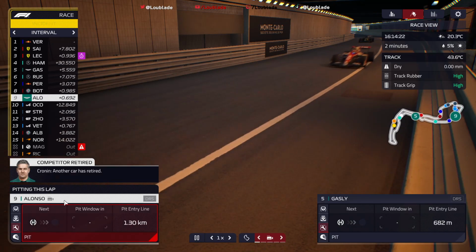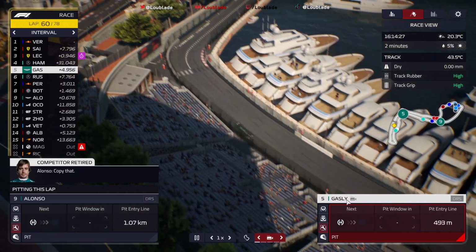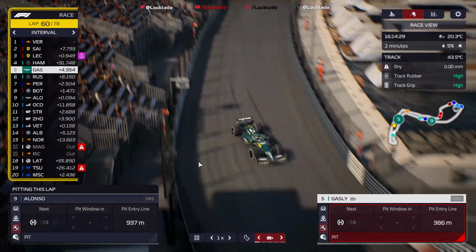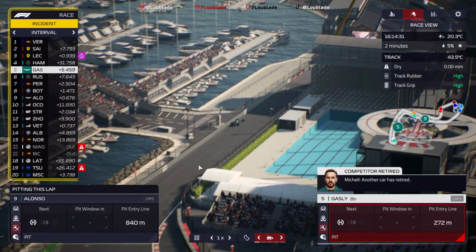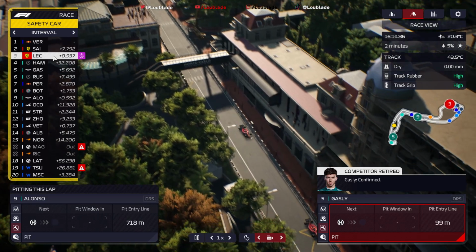We've chosen to box Fernando Alonso. We reckon we're going to get a free pit stop here. Fernando's going to come in. We're not going to pit Pierre Gasly. 8 seconds to Russell. I don't want to lose track position to George Russell if I can help it. And I don't expect any of the guys in front to come in.